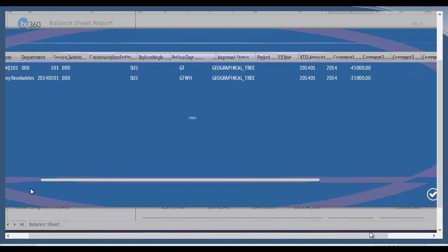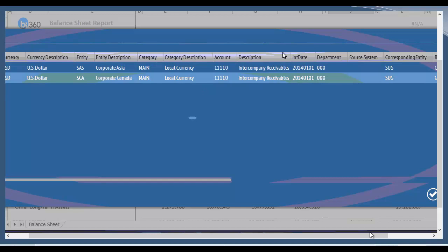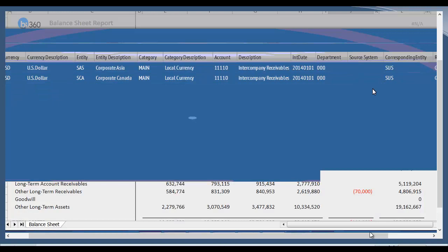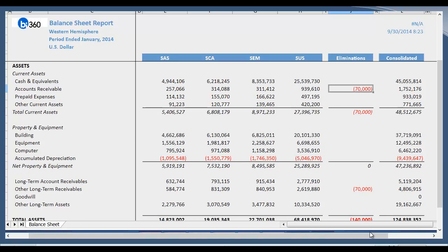And here on the left, you would see this is the originating entity, and here is the corresponding entity right there. So Asia, corresponding entity is U.S. Similarly, Canada, corresponding entity is U.S. And these are the roll-up nodes within the hierarchy. So that's what gives us those details right here. So no more need to go into yet another report or another software, for example, to get to those details. Those would be available right from here.